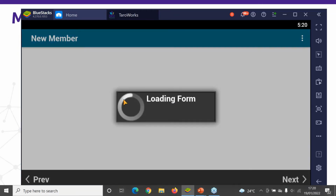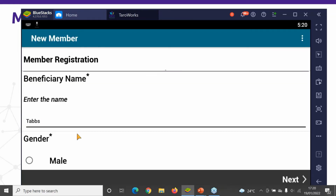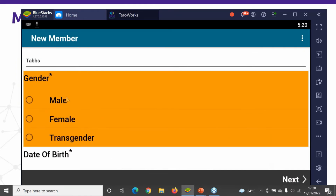So we're going to register a new member, and this form has a couple of required questions. So for example, let's say I fill in the first one, then I skip a few. Let's say I fill the first one, then I skip, I go to distance, then I go to next. So there will be the first required question. The highlight is on the affected question, in line with the first question that is required. So I need to fill that first question before I proceed to the next one.